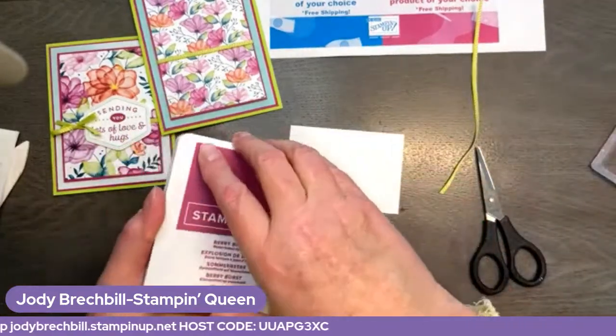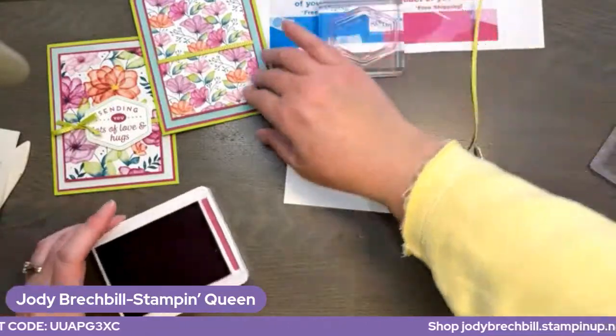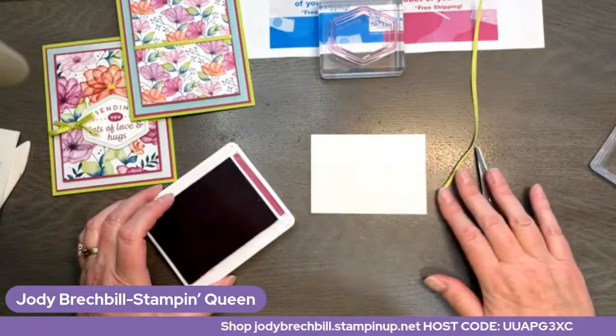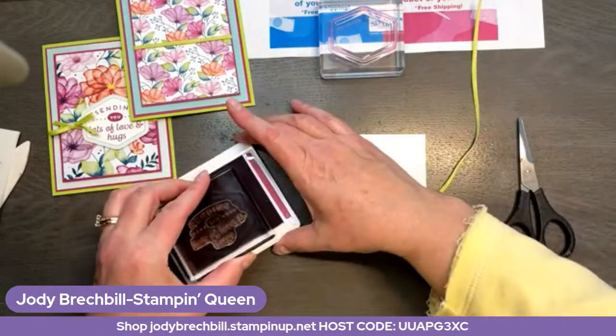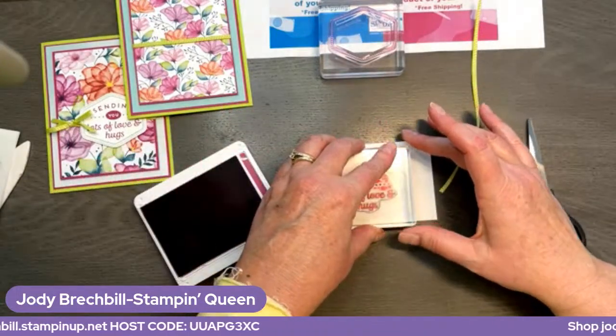All right, which color did I grab? Okay, we have Berry Berry, and it's not. It's Berry Burst. Okay, so I'm going to stamp my sentiment first on a piece of Basic White.